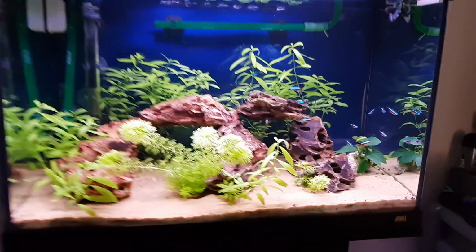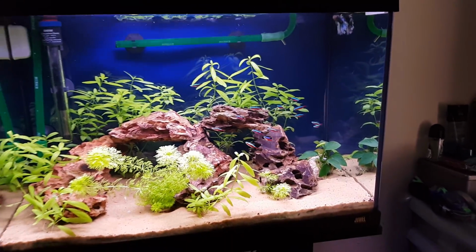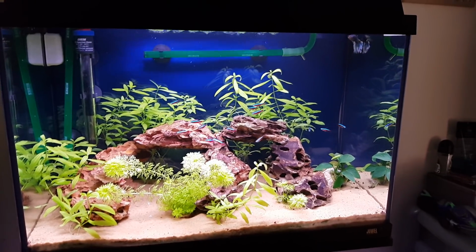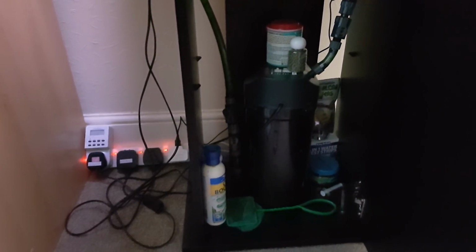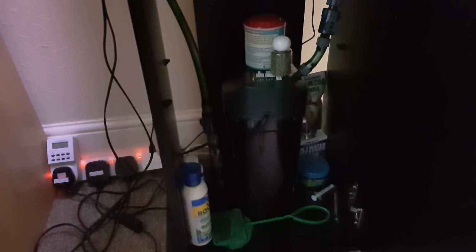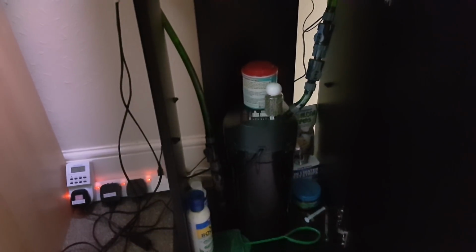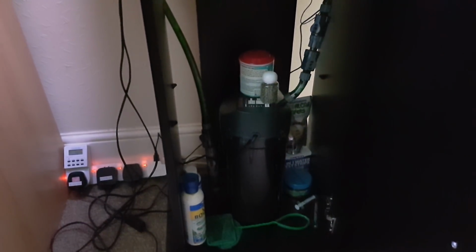The filtration, we stripped out, it's a dual tank. We stripped out the box that comes with the tank, and we put an Eheim external filter in the cupboard, with Biohome Ultra in it, filter floss, which we strip out every month or so. We've done it a couple of times now since the tank's been running.